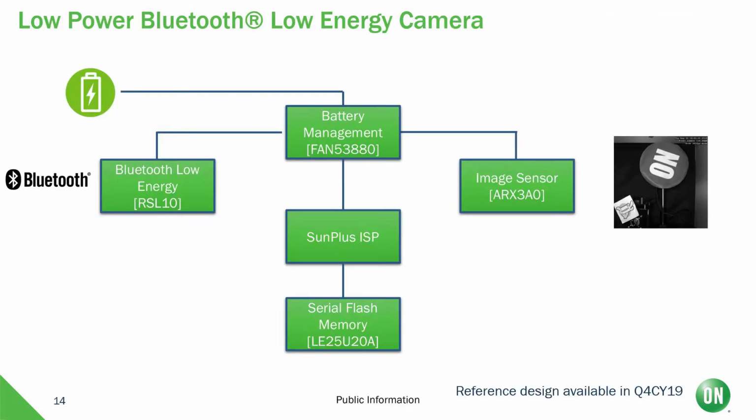Okay. And with that, there's actually a live demo showing this, and this slide shows a high-level block diagram from ON Semiconductor, where we worked with a customer. You take the ARX3A0 that you just saw on the previous slide, link it up with some battery management. We leveraged a SunPlus image sensor processor and linked up some memory, and then linked it up with ON Semiconductor RSL10 Bluetooth technology. The demo next door shows this small low energy camera, using this Bluetooth technology to transmit still images to a cell phone.